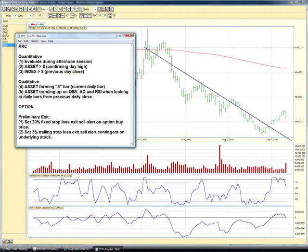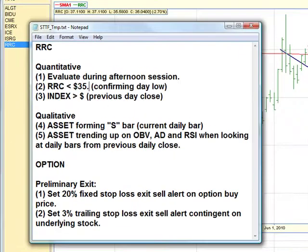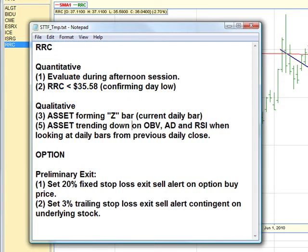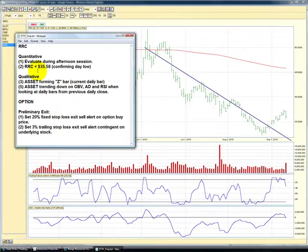Afternoon session. The asset is RRC, and we want it to be less than our confirming day low. We're going in the opposite direction now, which was 35.58. And we're not going to use an index because obviously this isn't following the indexes. Asset forming a Z bar and asset trending down on balance volume, accumulation distribution, and RSI when looking at daily bars from previous daily close. So let's go ahead and take a look now at some puts.